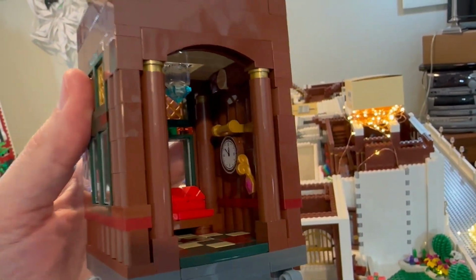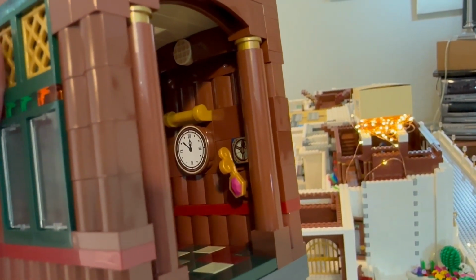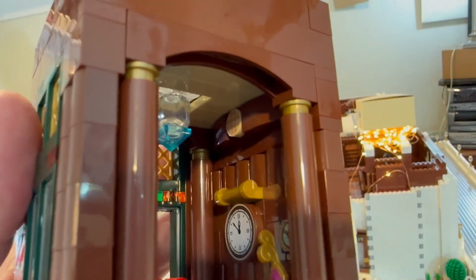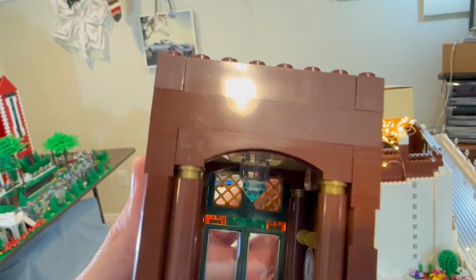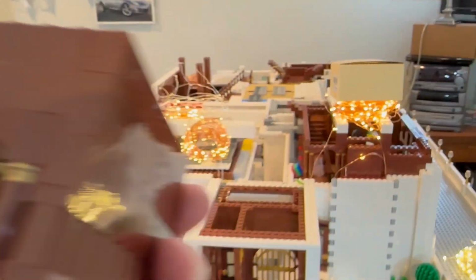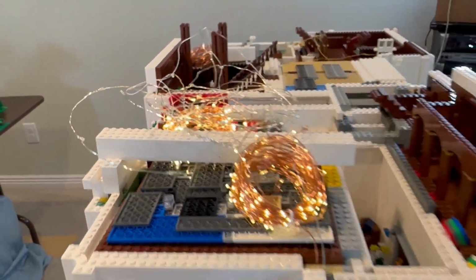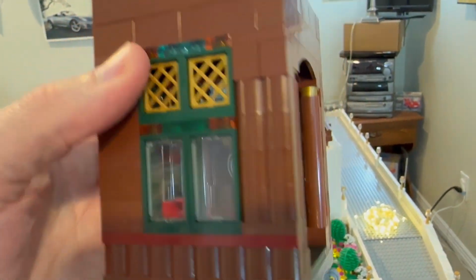The elevator, there's the mechanism, or the lever, that you use to operate the elevator to make it go up and down. It's got a clock. It is going to have a light. I'll run the wiring into it, because this type of wiring is so flexible and easy that it should be pretty easy to connect that. But here's the rest of the elevator. We've got a little bench in there. There's our floor. And then we've got windows.